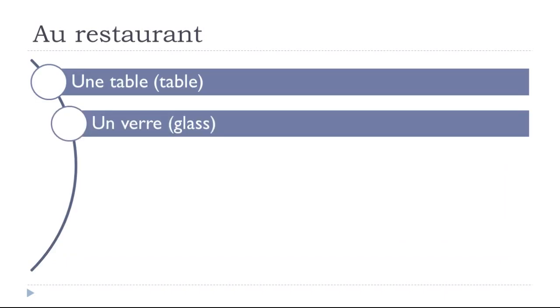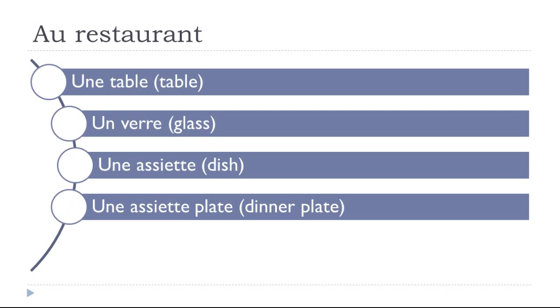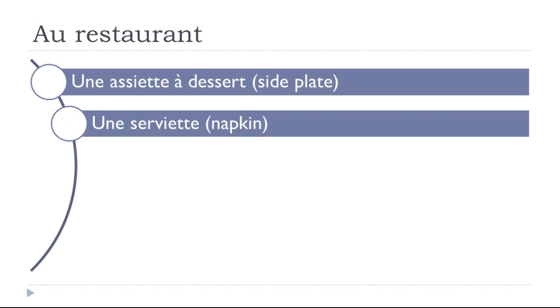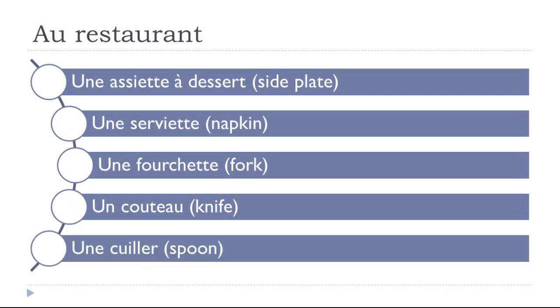Une table, un verre, une assiette, une assiette plate, une assiette creuse. Okay, so let's see them one more time. Une table, un verre, une assiette plate, une assiette creuse. Une assiette à dessert, une serviette, une fourchette, un couteau, une cuillère. Let's repeat them. Une assiette à dessert, une serviette, une fourchette, un couteau, une cuillère.